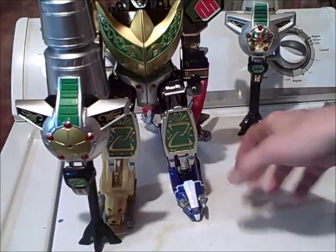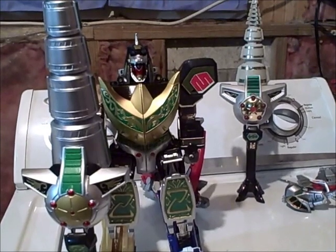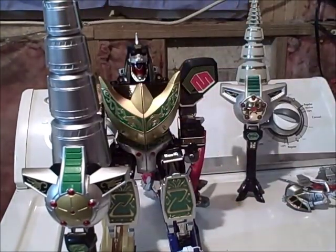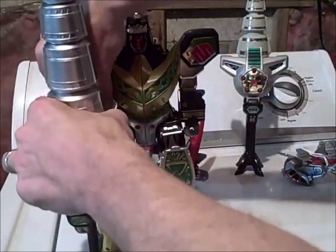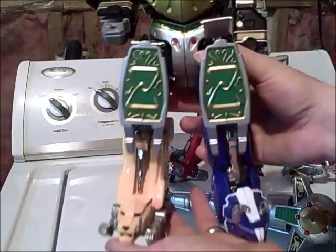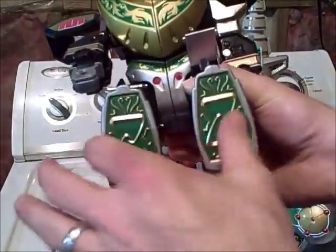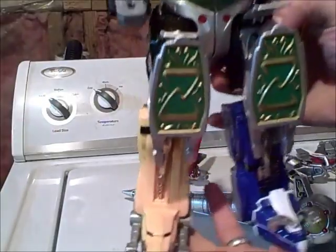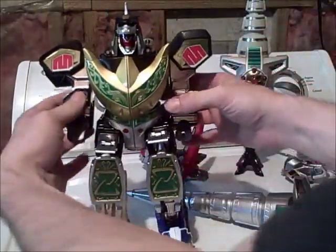And that is Dragonzord Battle Mode. Again, this tail is way too big. But one thing I do love, and some people might think it looks goofy, is that this is actually show accurate. And like I said, these are big and bobo. These are huge. But that's how it looked on the show. It just looked massive. It's like they almost looked out of place.